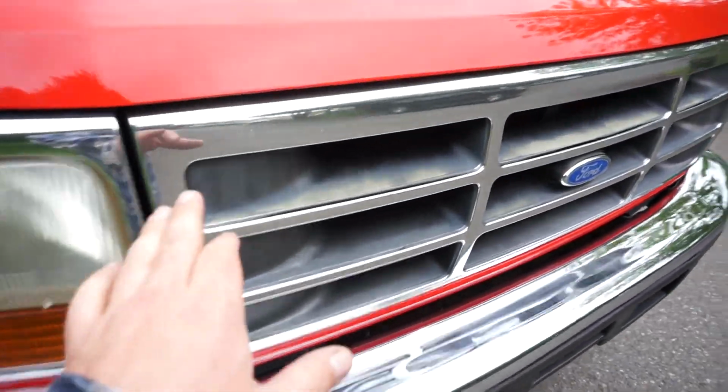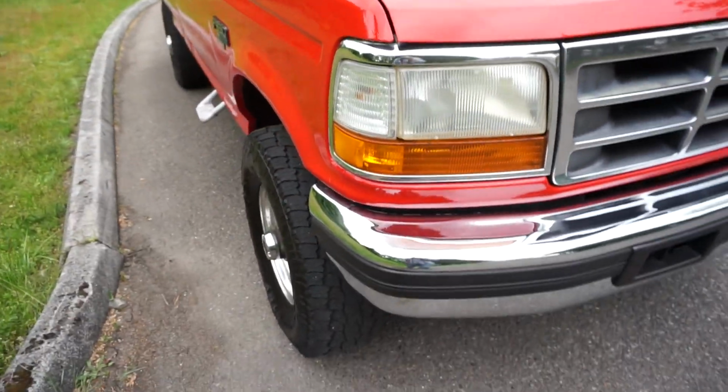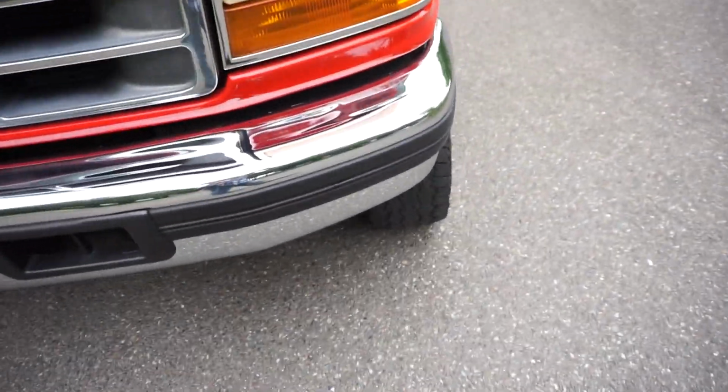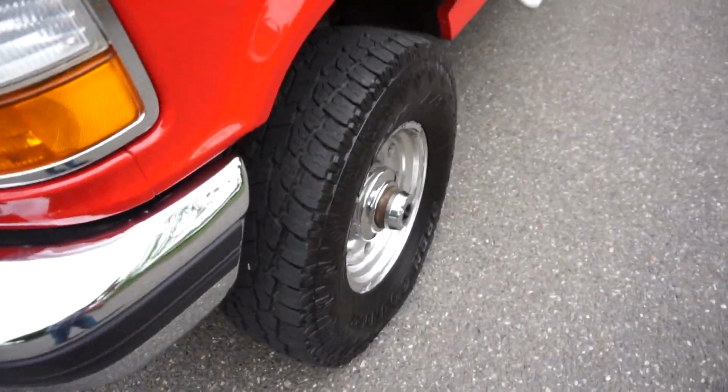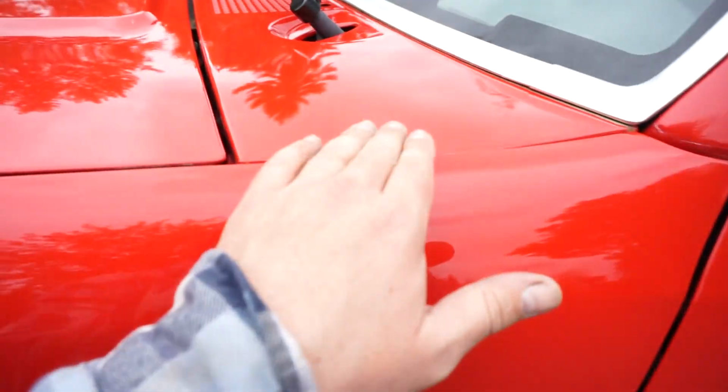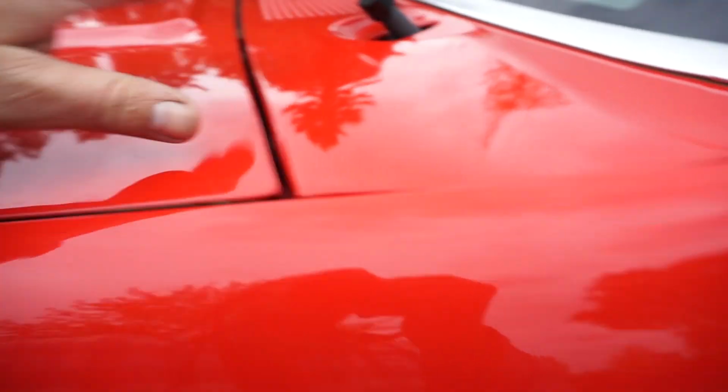There is a little bit of stone chips, but the chrome still has nice reflection, no condensation in any lights. Front bumper's nice, no tweaks, no dents. All the black moldings have really nice depth. Original fender trim, cowl's in nice shape. Again, just excellent gaps throughout this truck, and this has definitely not been an abused workhorse.